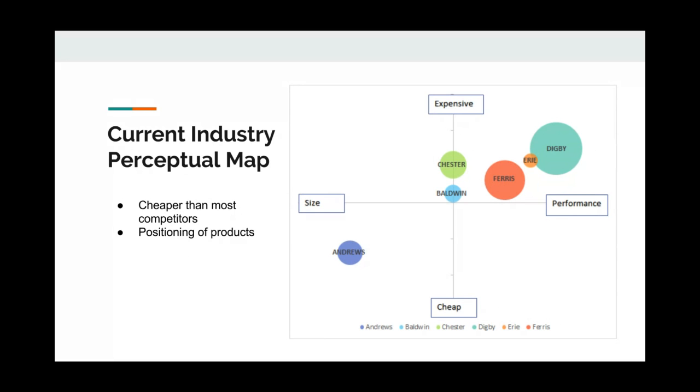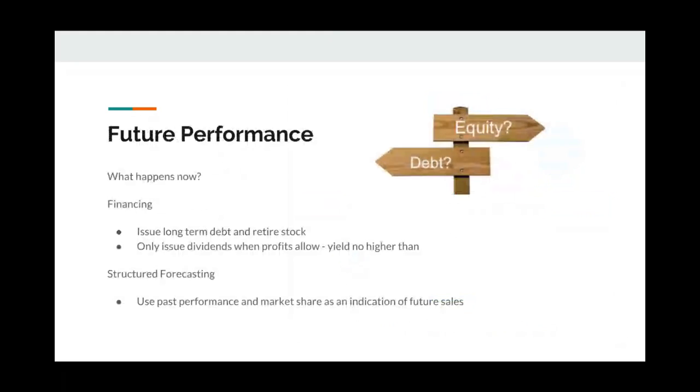Losses have occurred as a result of forecasting issues as well as a combination of costs being too high and prices too low. We have come up with some areas of business that require focus to improve the company performance and start producing profits. So in the last year, Baldwin experienced an emergency loan. To maintain the company's strategy, financing should be occurring through the long-term bond issues, only selling equity when necessary.